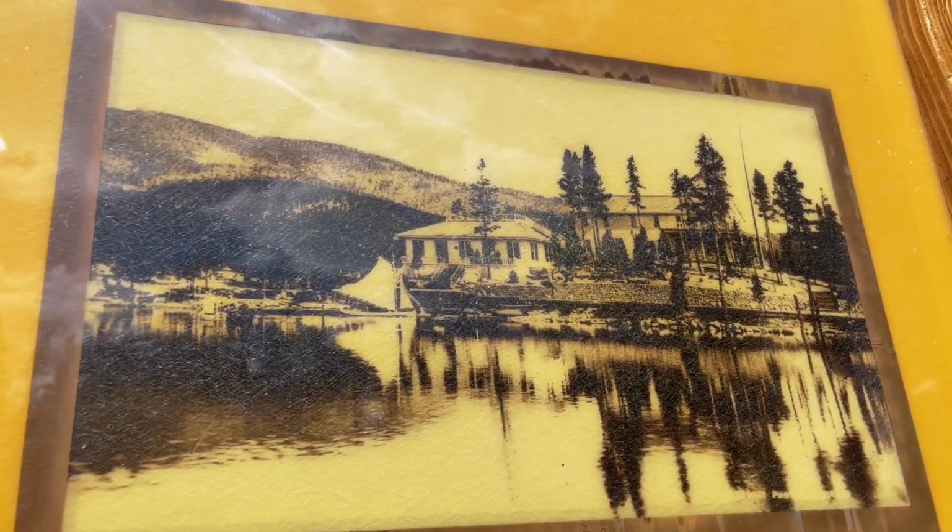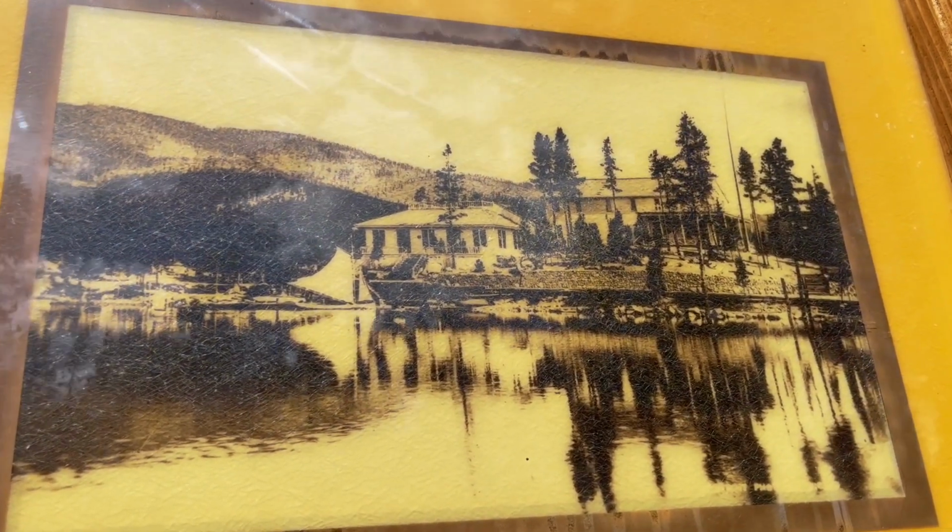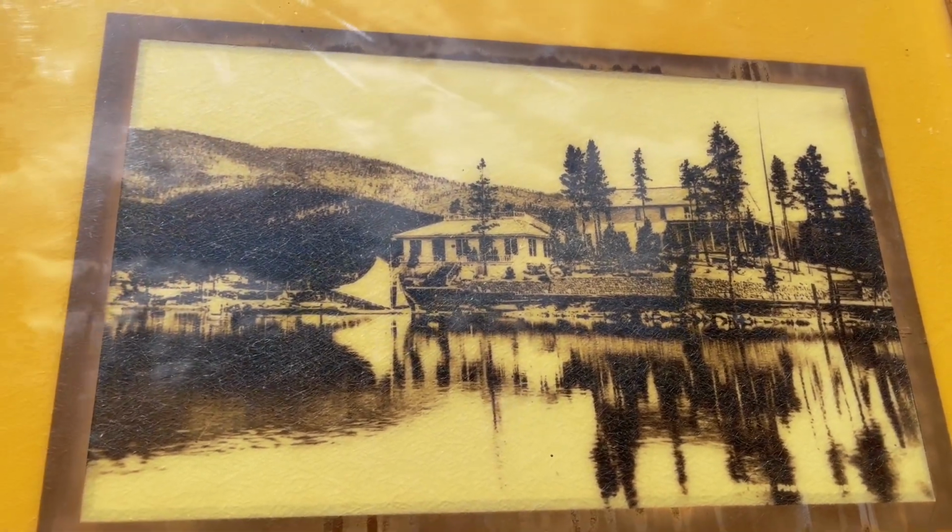Now this place was nice. It was super nice, and this is what it looked like right here. You can see it is towering above the lake. Now the other reason that they were here was because of a mineral spring. They thought that mineral springs helped to heal the body, and so a lot of people would come here because they wanted to have those benefits. So it's kind of interesting to learn about that.